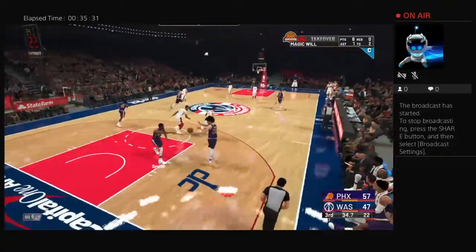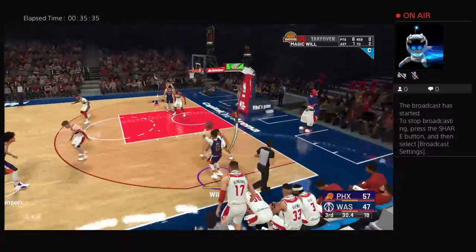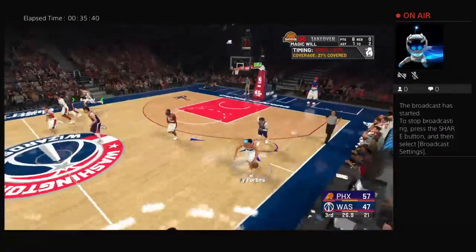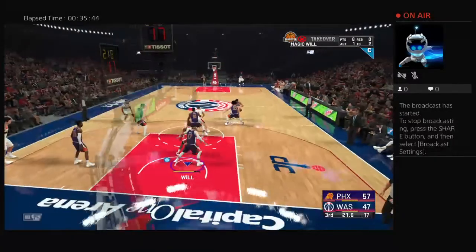And another miss by Washington. The Suns have gone 8 of 15 in the 3rd quarter. Here's Magician. And the shot falls short that time. The Wizards have gone 6 of 13 to open up this second half. There's a 4-second difference between the shot and game clock.